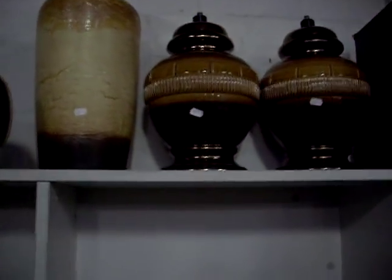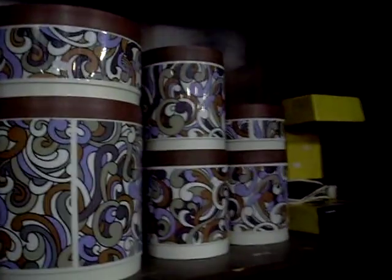Motoring books and magazines, more cool gents ties. They're all sort of thin pencil ones from the 50s. More Victorian lacework, Volt skateboards, some 70s pottery. Cool lot of 70s canisters and a lamp. A couple of nice boxes of tins.